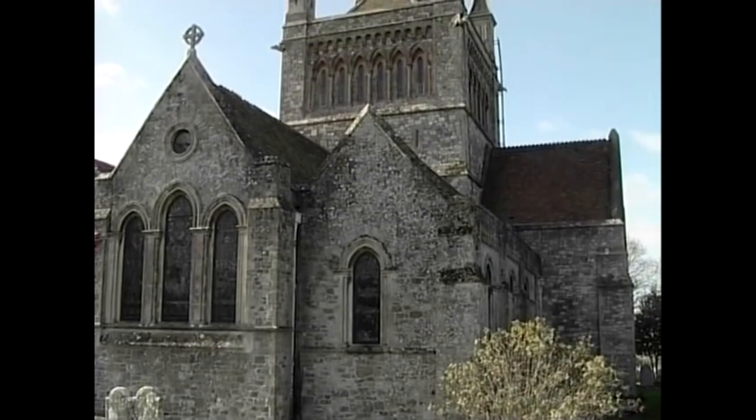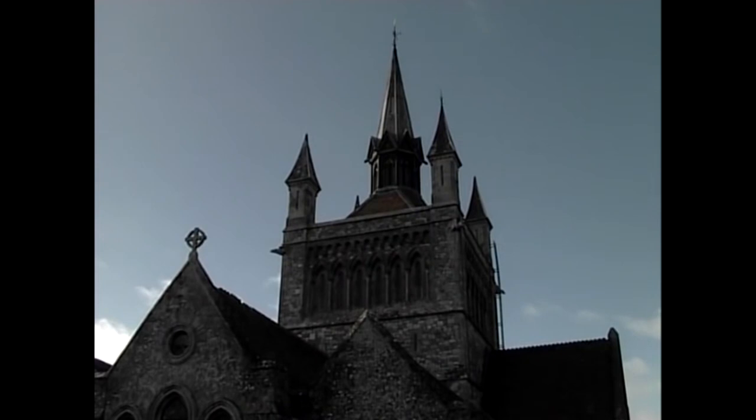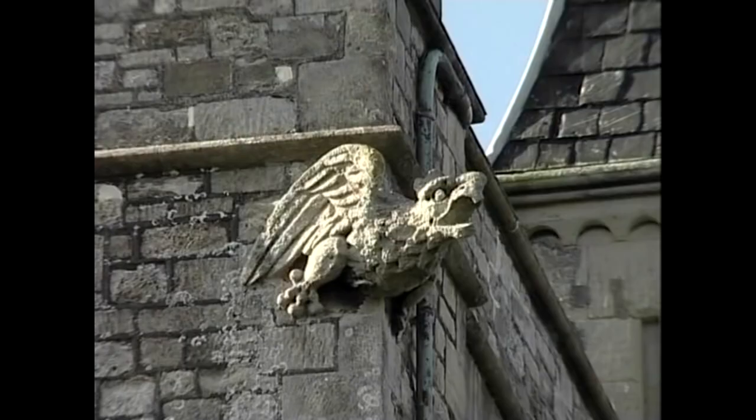Typical of the Victorian era, the church is a mixture of mock medieval and Victorian Gothic. There's been a church on this site since medieval times, and in 1804 it was rebuilt by the great architect John Nash, the man responsible for the remarkable onion domes of the Brighton Pavilion and the enlargement of Buckingham House into a palace.